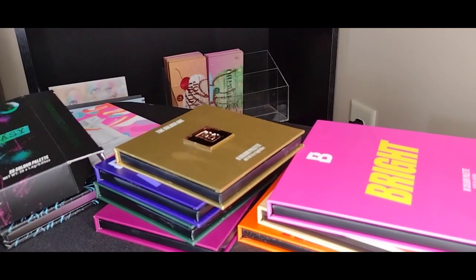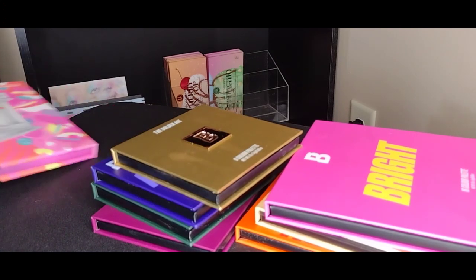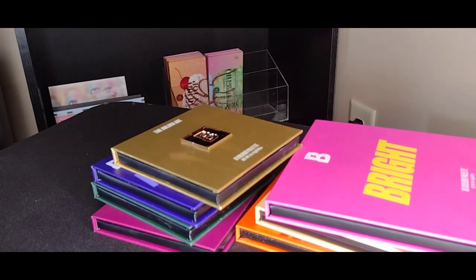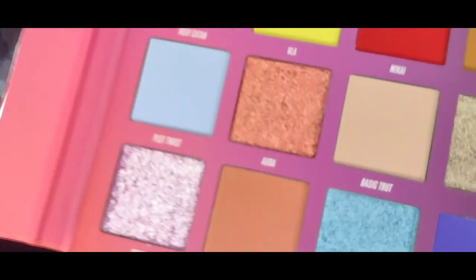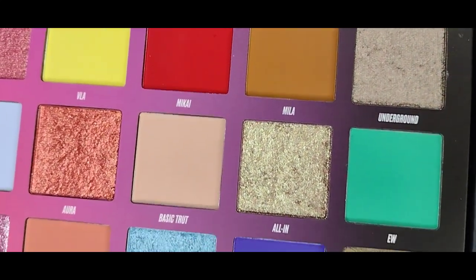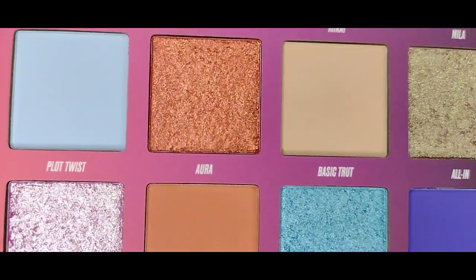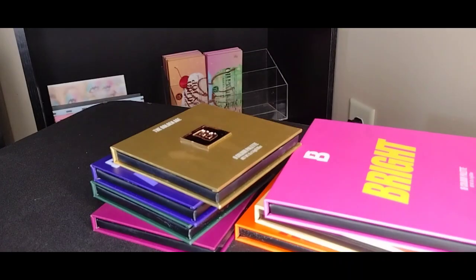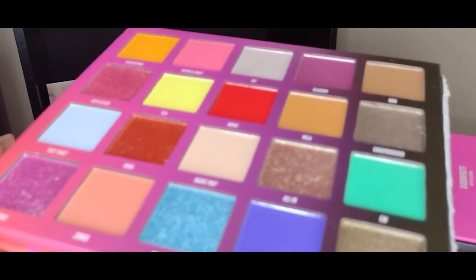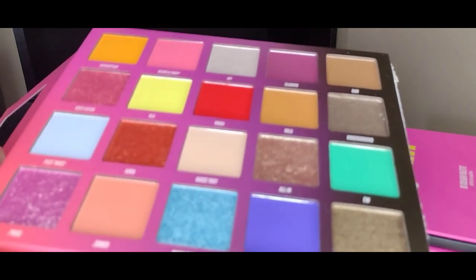And then the last one is the Nikki Tutorials collab. I may not be able to bend the mirrors back, so I'm going to show this one as best I can. This one is kind of big. I think that'll show it better. I caught myself folding one of the mirrors back, but I broke it.